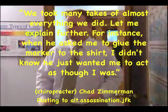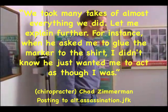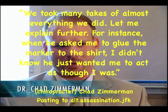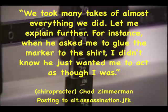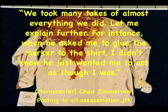Chiropractor Chad Zimmerman believes he can pinpoint the exact location of the Kennedy back wound with the help of x-rays and a willing stand-in. The first step that we needed to take with this was to find somebody the same size as President Kennedy. President Kennedy had a slightly unique and slight build to him, as he was 6 foot tall and 170 pounds, which isn't as easy to find anymore.